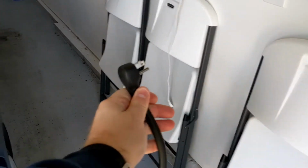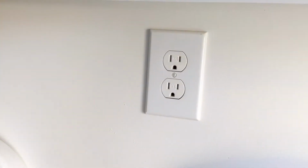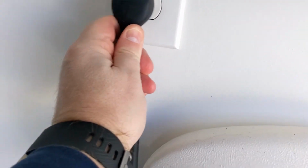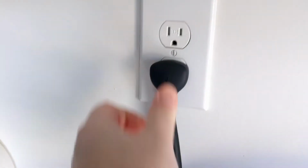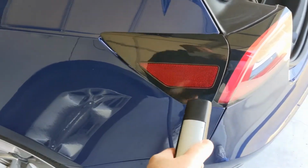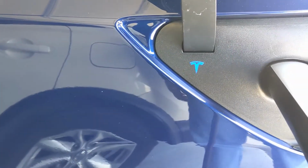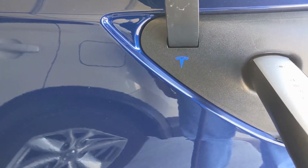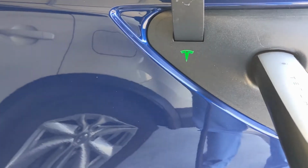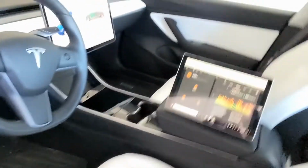Okay, we can see we've got the standard level 1 charger. We'll go ahead and plug it into just a regular household outlet. There we go. Let's take our plug. And we've got green, so we're charging. Okay, let's see what we're doing in the car.